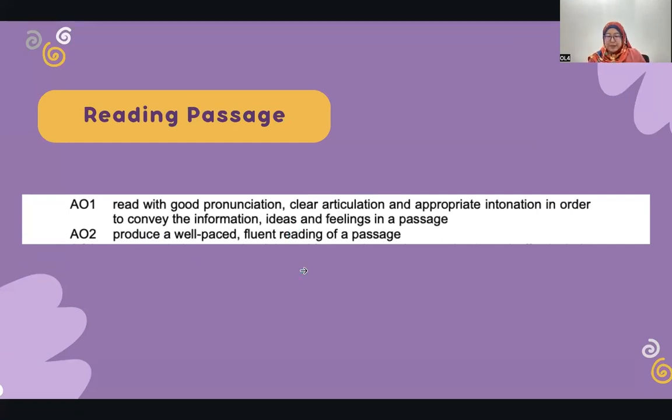Now, let's see what is the problem for reading passage. You see, I think this is when the students are overconfident, most probably because they have been reading and communicating in English for as long as they can remember. So when they see one short passage, they tend to get overconfident because they know what the passage is about. For instance, in one of my classes, I was giving one of the students a short passage based on the past year papers.